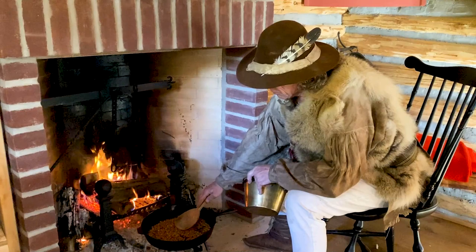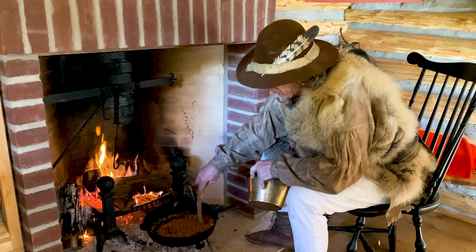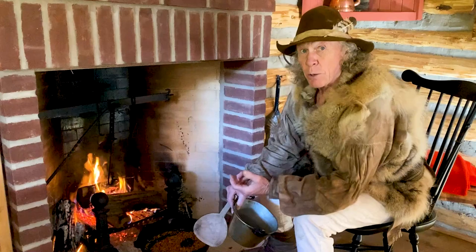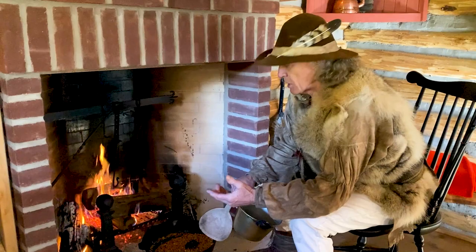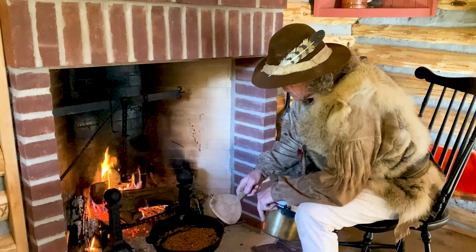We're drying that out. Another method they used was called hominy, and they would take the kernels of corn and soak them in water, and over time that would crack the outer kernel as well. It wouldn't be stored for the winter. It would have been used in soups and stews and such. So anyway, a very old method of food preservation, and one that certainly works.